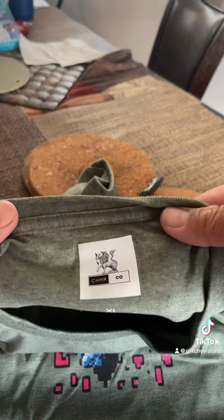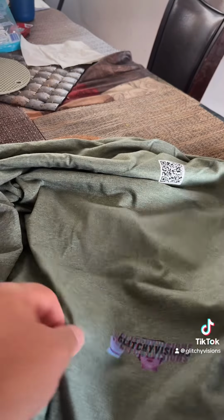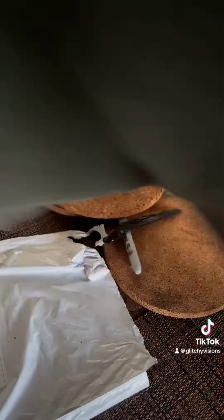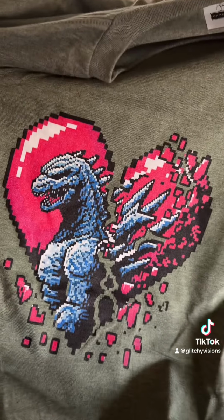Alright, so you see this right here? There's the care instructions. There's the company logo. Let's see. There's the QR code. And there's my company logo right there, Glitchy Visions. There you go. That came out amazing.